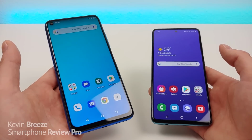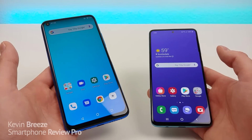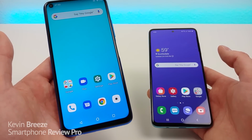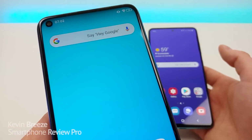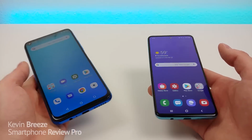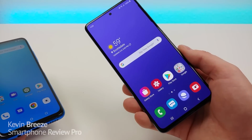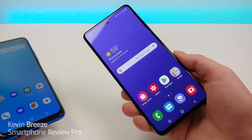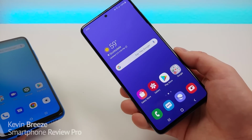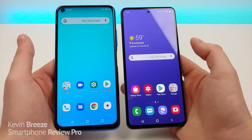Now the Umidigi F2 features a 6.53-inch display at 1080p with a 395 ppi and a 19.5 by 9 aspect ratio. This display is LCD, but it is really bright and good looking, so it's a really great display overall. And with the Samsung Galaxy A51, we're getting a 6.5-inch display, which is Super AMOLED. It's 1080p, it features a PPI of 405, and we're getting a 20 by 9 aspect ratio with the phone. So really similar form factors overall with these two devices.